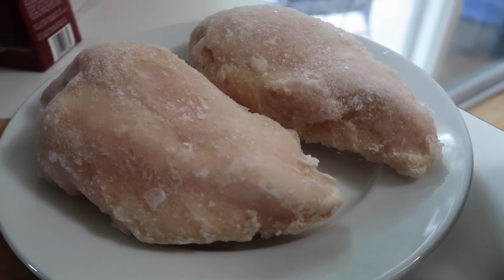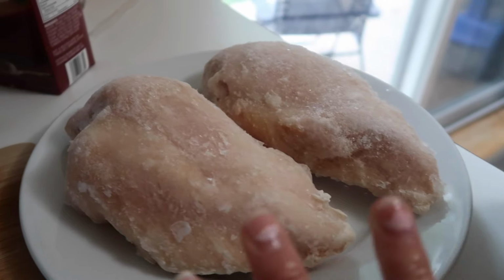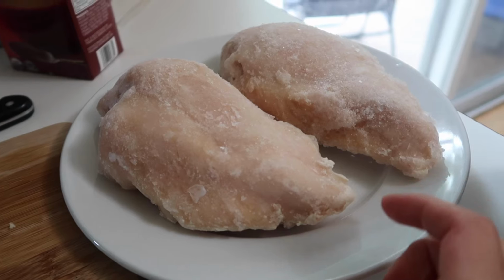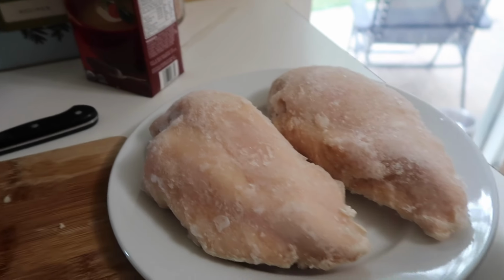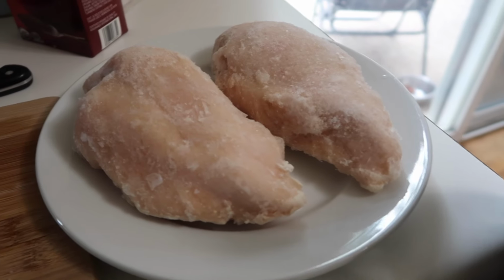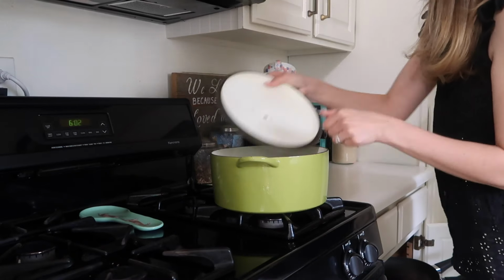You are also going to need 3 to 4 chicken breasts, but because mine are huge, they're like double the size of normal chicken breasts, I'm just gonna use 2. And these are frozen. I forgot to pull them out earlier, so I'm gonna put them in the microwave to defrost really quickly. Before I start anything else, I'm gonna get out my enamel Dutch oven.